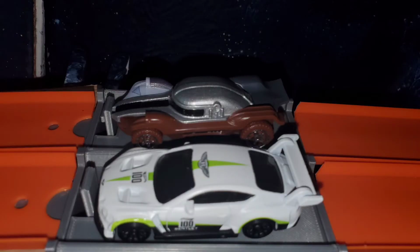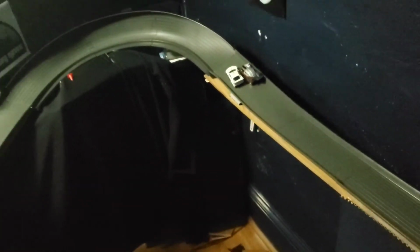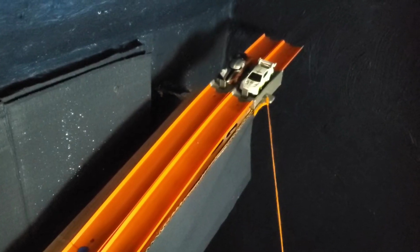White Wall on the inside and Star on the out. See what kind of race these two are going to put on for us. And it's a pretty close race coming in there. You got White Wall making the pass right there on that first lead. Here comes Star trying to make a move. Star's trying to make that move. He's strong on that final run. Not this time.